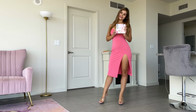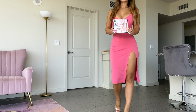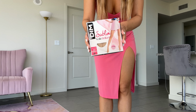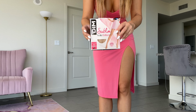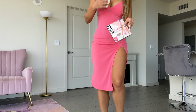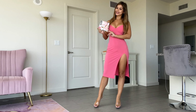So these are the pantyhose, they're called Deem. Close up so you guys can see, and you can only get them on the website. You can't get them on Amazon or anything like that. You have to go to their website and then they're gonna ship it to you straight from France. This is a French brand, which I really like. They're super nice and shiny.